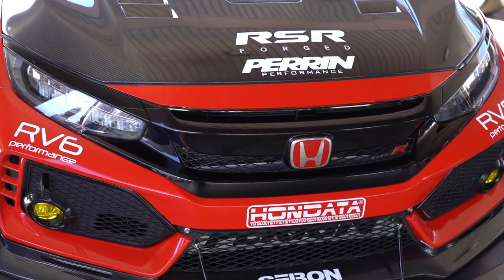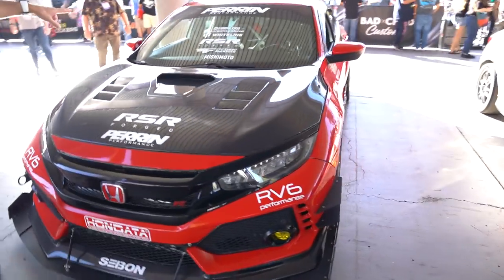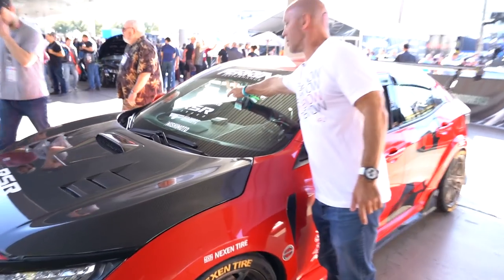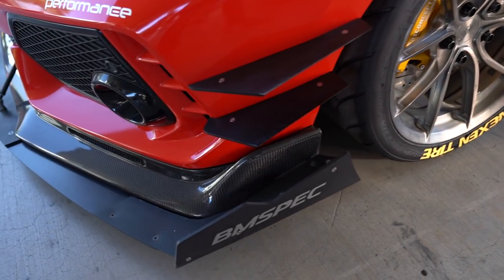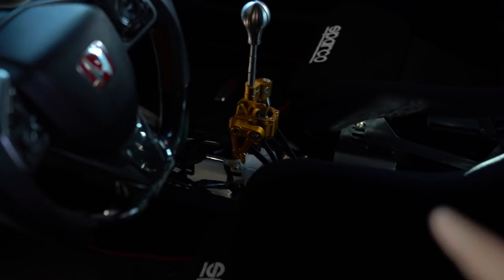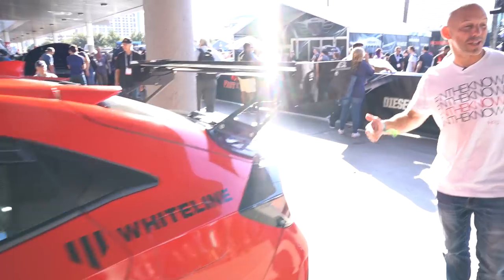Like this one here, man, I saw this the other day. I've seen this car at shows. It's Johnny's Type R. I normally don't plug a lot of people, but I'm gonna plug Johnny. So check out his Instagram. The guy has some incredible cars. This keeps changing and evolving, with new wheels and new splitters. It's always a little bit different. He's got the new Hybrid Racing shifter assembly, which looks sick. Big fat wing. I'm really liking this build.